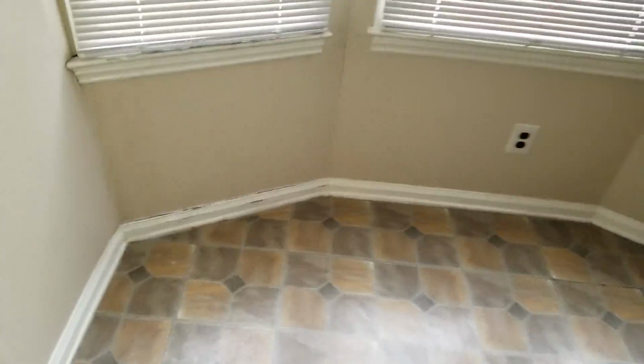Dining room, blinds are good. Maybe touch up some trim. Gas stove. Foyer to the basement. We're gonna have to paint the walls in the foyer stairway going to the basement. I got some marks on the walls.